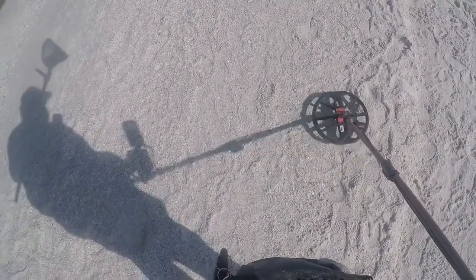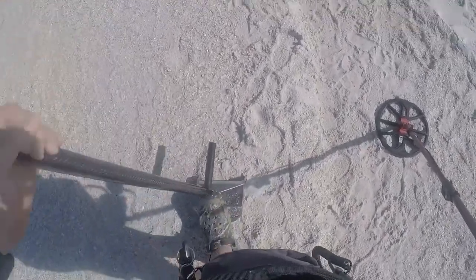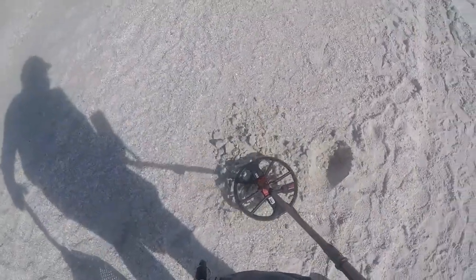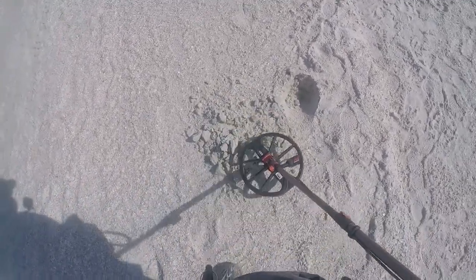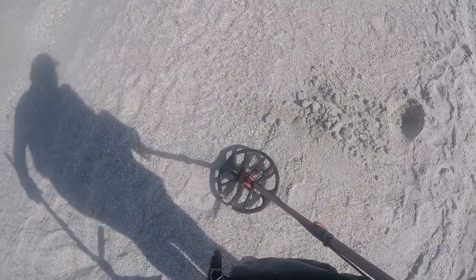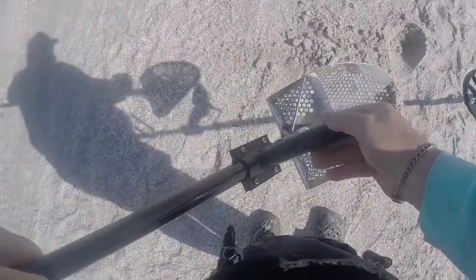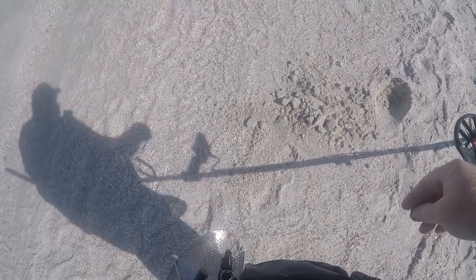Okay, I'm getting a quarter sound. 29. High, high tone. It's not too far down either. I got it already. On this end. Somewhere. Oh, there it is. I see it right there. And it appears to be a quarter. Yep. And it's a state quarter. So, okay.